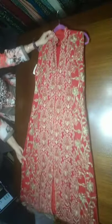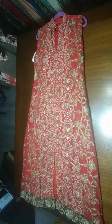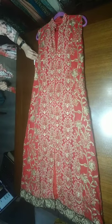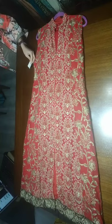Okay, let's move on. Wow, red color. Large 42. Beautiful embroidery work done on it. Thread work, zari work. Fully embroidered, guys. This is a red color. If you cannot see it clearly, please let me know, okay?